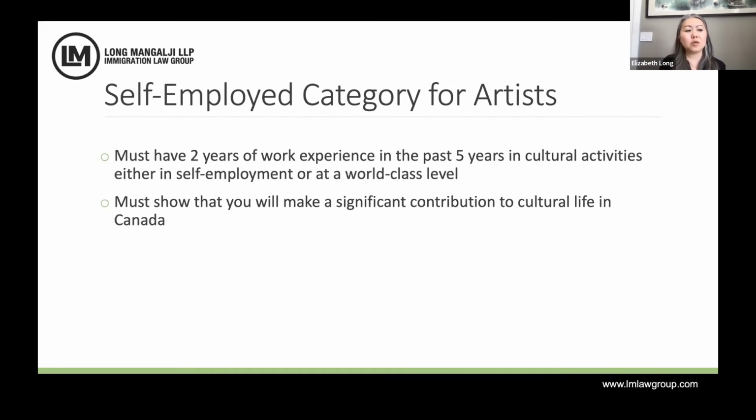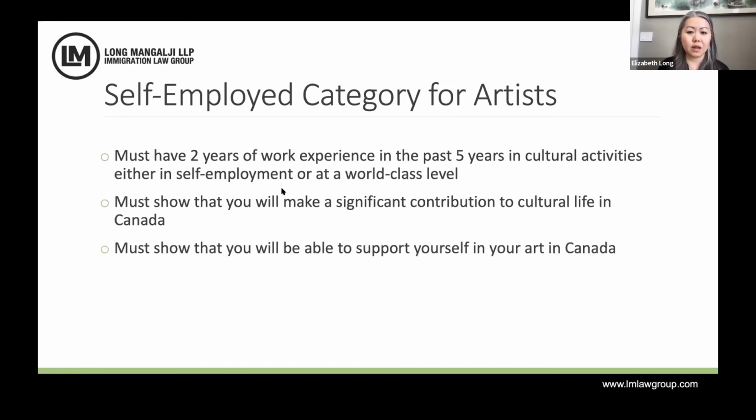But if you are self-employed and making a significant contribution to cultural life in Canada, even after your postgrad work permit expires, we may be able to extend your work permit under the significant benefit work permit category as well. Like I said, it's not only that you're going to make a significant contribution, you're also going to be able to support yourself through your art.